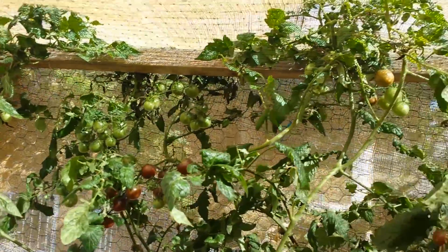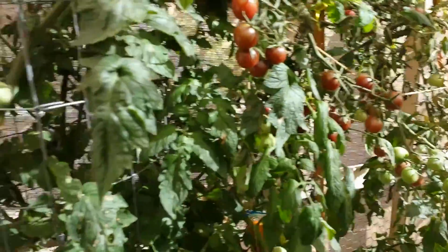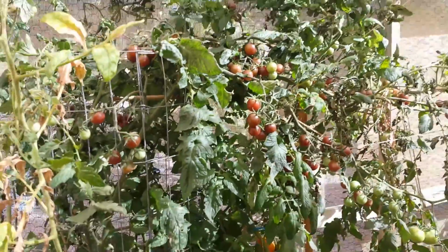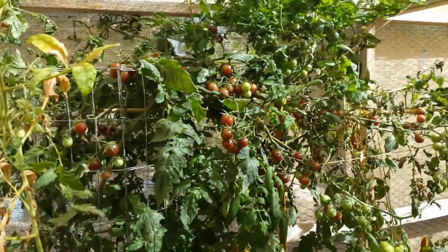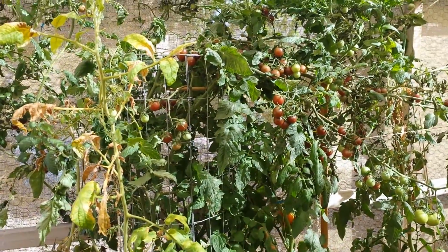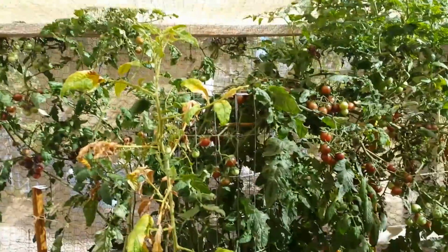Look at this. This is such a wild plant. I love it. I'm gonna try to take care of him for another month here or so, see how many I can get out of him. I've already harvested over 100 tomatoes off this plant, and there's still at least 150 or more on there, at least. So, black cherry, and pretty heat tolerant. I've had no problems relatively with this plant.